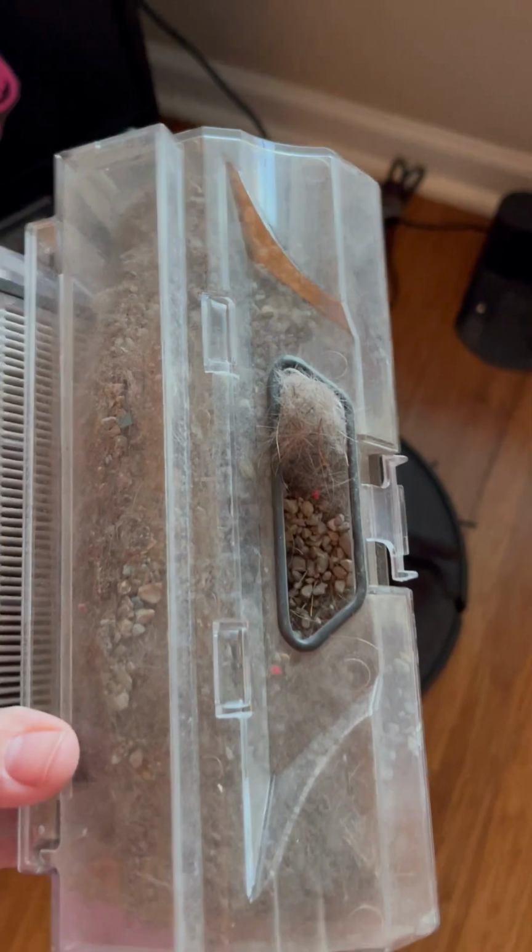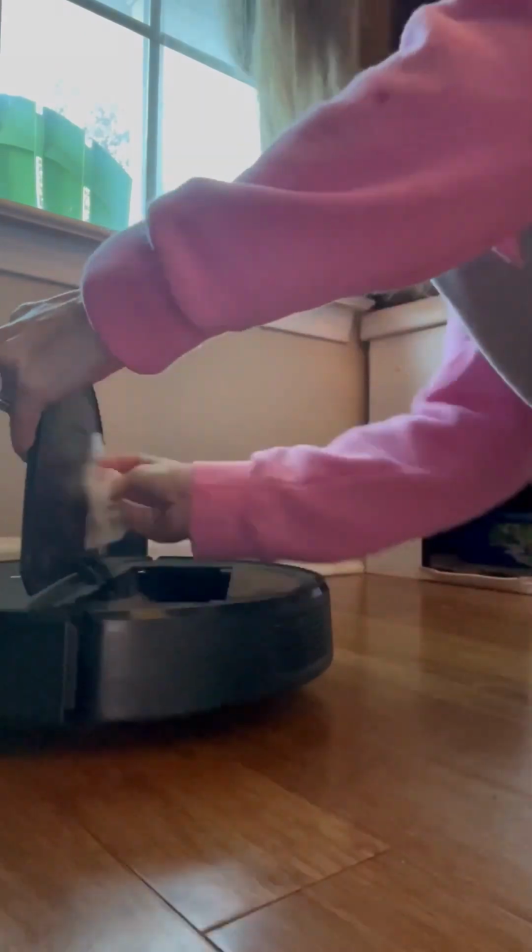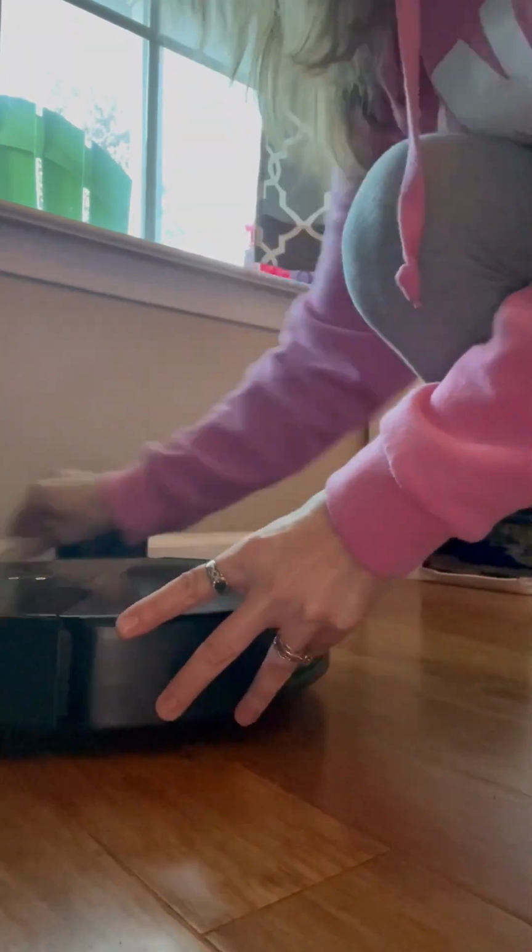So I have an iRobot Roomba that I use in my front entryway room. I use it quite often in there every day because I have the cat's litter box. So I'll probably let it run about 3 times a day, every day for the most part. So it gets filled up pretty soon.